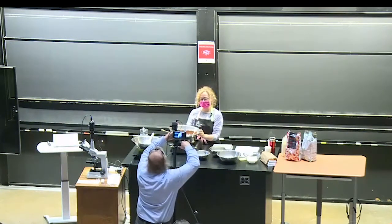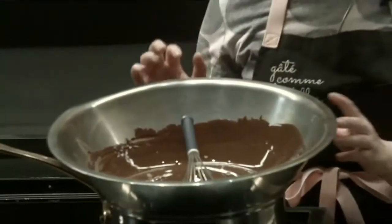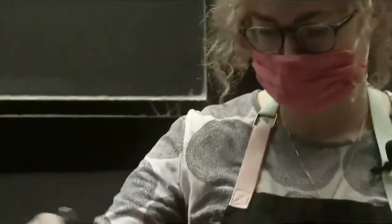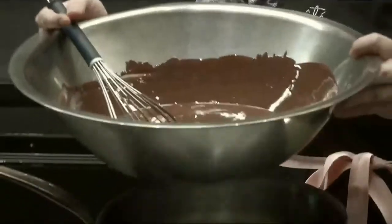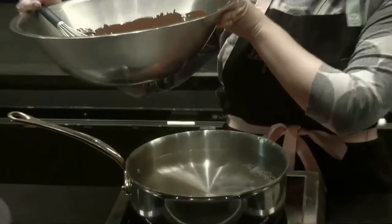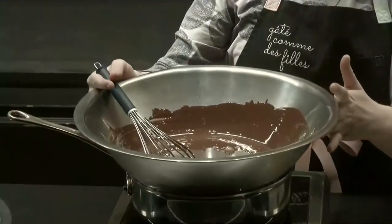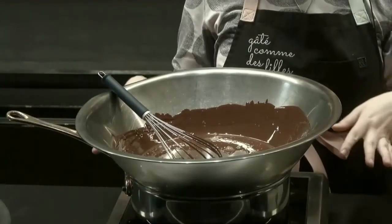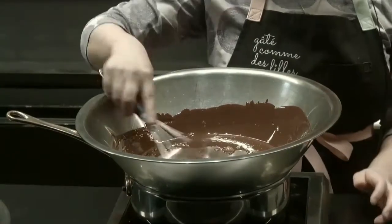This is 70% Belverona chocolate. It's from this bag here. It's a blend of different chocolate from around the world, different cacao. And you always want your bowl to be in your water. So we have a hot water bath called a bain-marie, and the bowl is submerged in the water just enough so it's not overflowing, but enough to cover the whole bottom of the bowl.